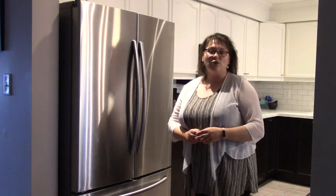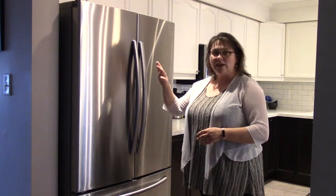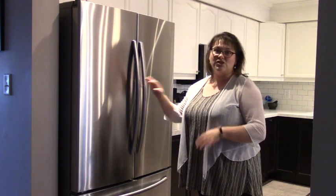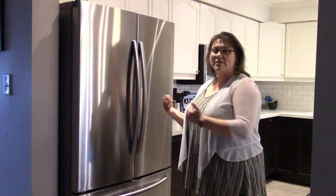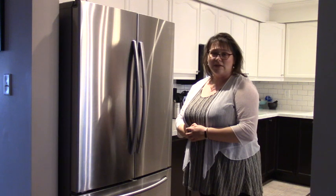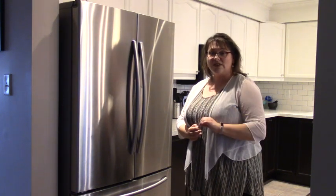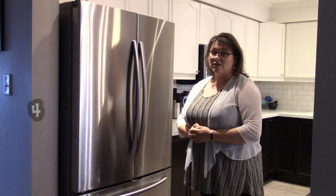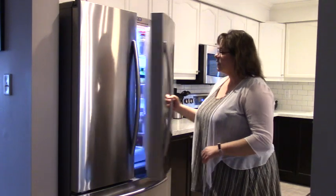The number one rule when it comes to food safety during a power outage is to try to keep the doors to your fridge and freezer closed. Every time you open that door, warm air is going to rush in and make that temperature inside go up. We want to keep your fridge as close to or below 4 degrees Celsius and your freezer minus 18 degrees Celsius or below as possible.